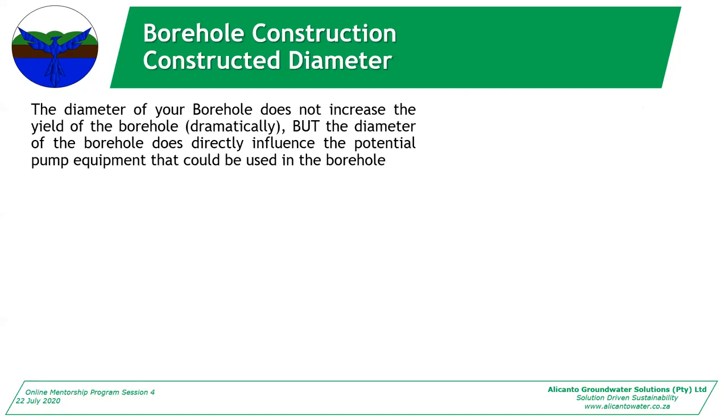And then, when I talk about borehole diameter and constructed diameter, sometimes when you drill, you start off drilling 6 inch, but then you hit a big water strike and you need to drill it bigger. The diameter of the borehole doesn't increase the yield of the borehole. Maybe a little bit, but it won't take it from a 1 liter per second borehole to a 10 liter per second borehole. But your diameter directly influences the potential pump equipment that you can use in a borehole. You are not going to fit a 6 inch pump in a 4 inch borehole. So you need to take that into account when you're doing your water strikes. If you see it's a strong borehole, get it reamed, drill it bigger so that you can construct it bigger.